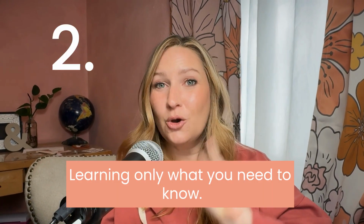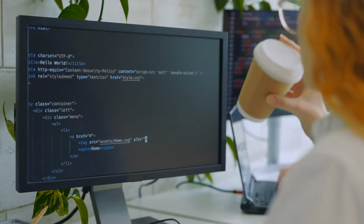Number 2 is learning only what you need to know. When you're DIYing your website, you don't need to become a website designer. You need to know the basics of how to add photos, add text, maybe move things around. And if there's a certain animation or style or look that you're wanting to achieve, you need to know how to do that, but you don't need to know everything. I think the website design process can get very overwhelming if you start watching tutorials because they're teaching you things you don't need to know. You only need to know a limited amount of information to build your site.